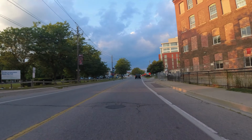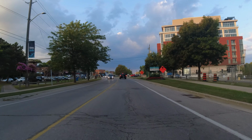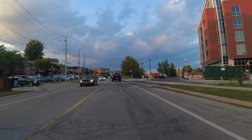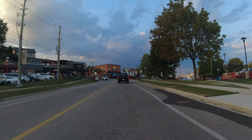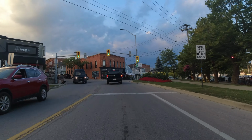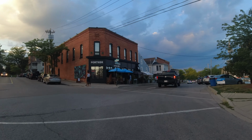The general speed limit is 50, as it is in most cities in Canada. That is your average general speed limit, unless otherwise posted, is going to be 50. So we're just making our way into the old town, and we're gonna go for a walk.